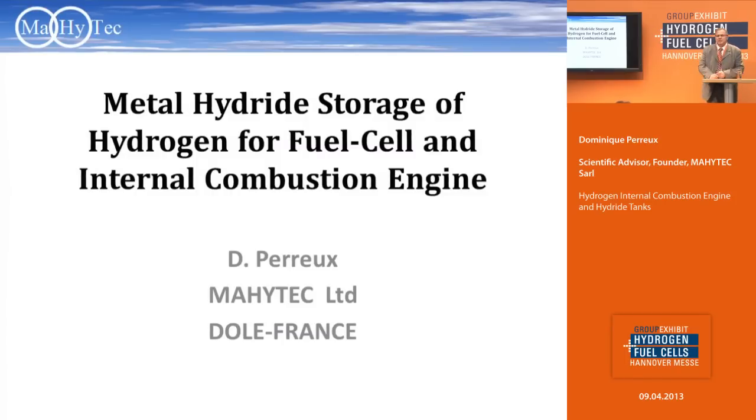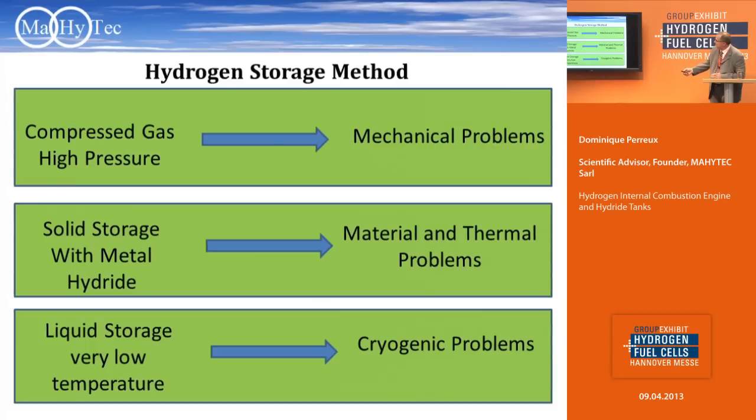So I changed my talk a little bit, the title of my talk today. I would like to speak about metal hydride storage for internal combustion engines, but also for fuel cells. As you know, there are three main methods to store hydrogen, with different kinds of problems. First, the well-known one, is compressed gas at high pressure, up to 700 bar now. And this use provides some mechanical problems.